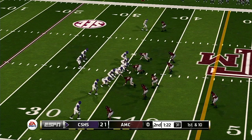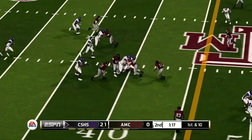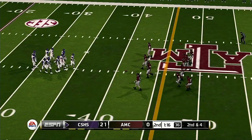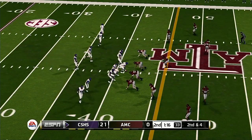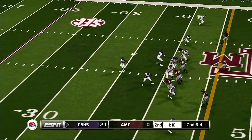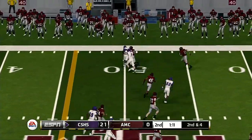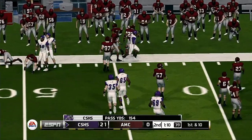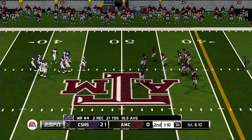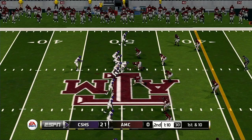From their own 35-yard line, first down. And he's tackled after positive yardage. And they may need to hurry here. Well, you'd think so, but there doesn't seem to be much urgency on the field right now. Man, watch out here. And he's shoved out of bounds at the 49-yard line. When you can move the ball downfield in big chunks like that, you've got the defense right where you want them. From the 49-yard line, it's first down.